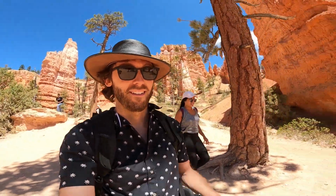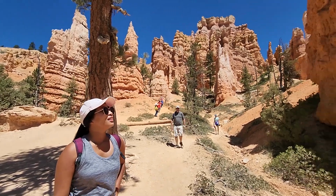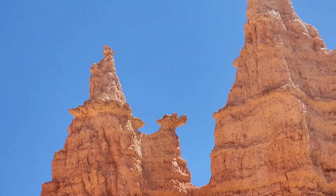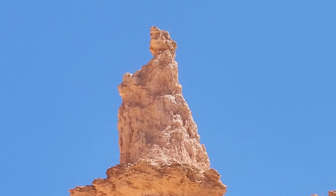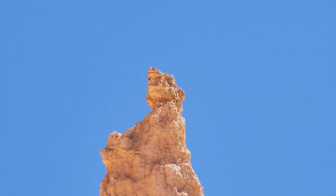Chipmunk squirrel expert. So we've just found out why they call it the Queen's Garden, because we found the Queen. She's side on apparently, and she's wearing a crown. I don't know, needs a bit of imagination.